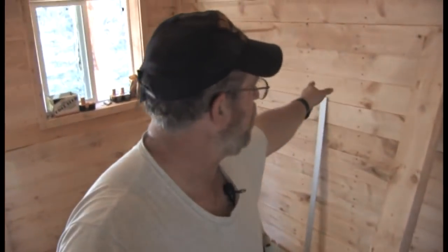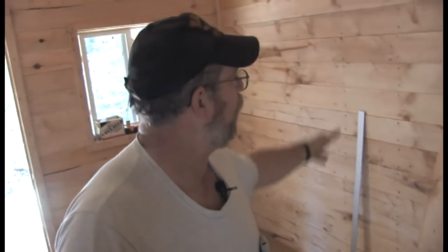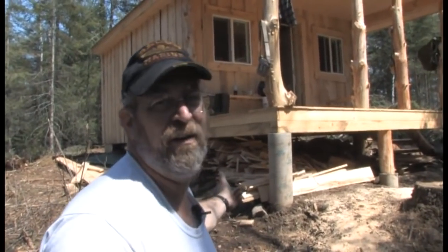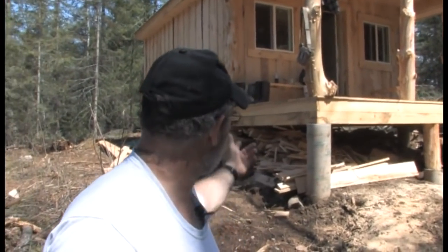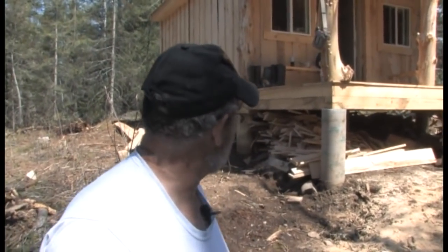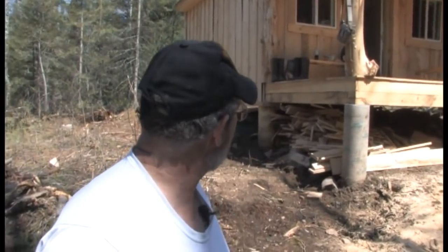Being that this is the north wall and this is the north country, we insulated that and made a solid wall out of it so that we could keep it cool in the summer and warm in the wintertime. We took all the scrap material and set it underneath the cabin, and he can use that for firewood. Won't take long to burn that up. Not much left there. That's pretty much it.